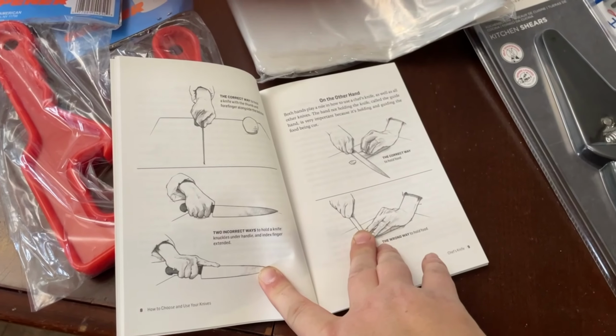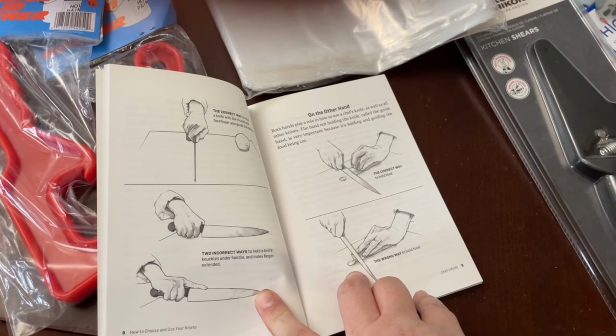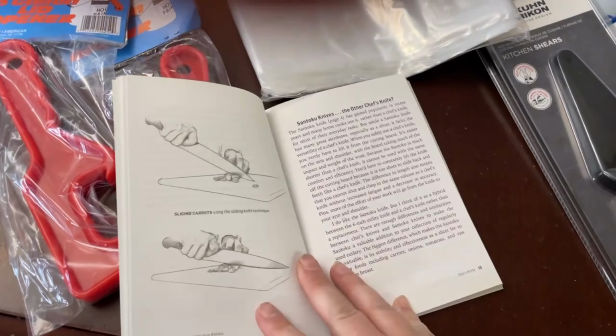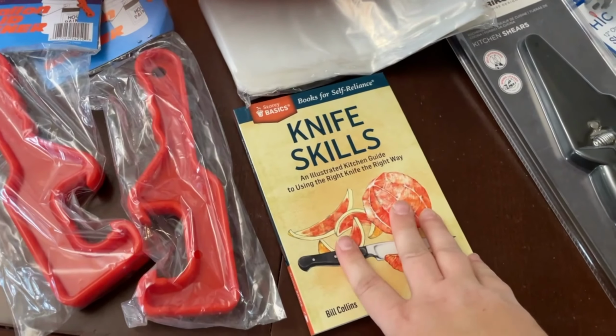But also, you never know if we just don't have the internet one day, and it'll be nice to have a collection of all of this. It just tells you ways to hold knives, the best way to cut, what knives are best for what. Just looks like a great little book.